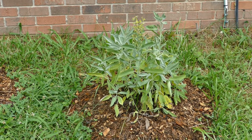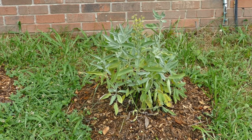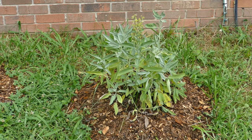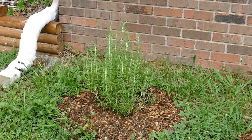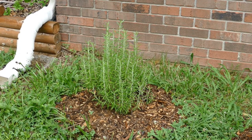The sage has been blooming continuously, and I don't think I got any seeds out of the blooms the last time I picked the dried blooms, because I looked up the seeds and they seemed to be bigger than what I had. I'm still not sure. I will let the flowers completely dry and then see what I get. And if I don't get any seeds, that's okay too, because I have this nice plant. I just thought it'd be fun to try and grow some more. Rosemary's looking good. I've been harvesting a little bit of the sage and a little bit of the rosemary.